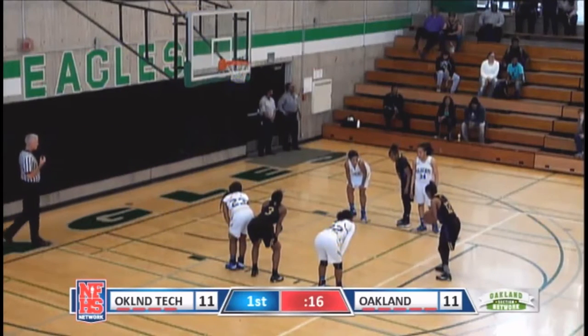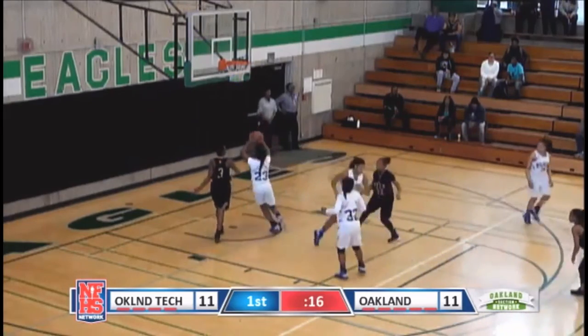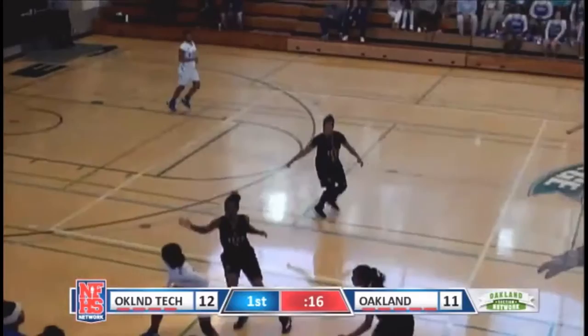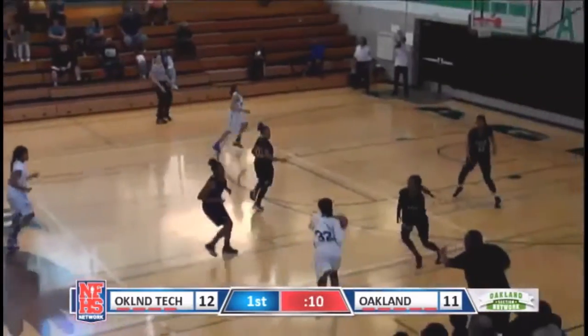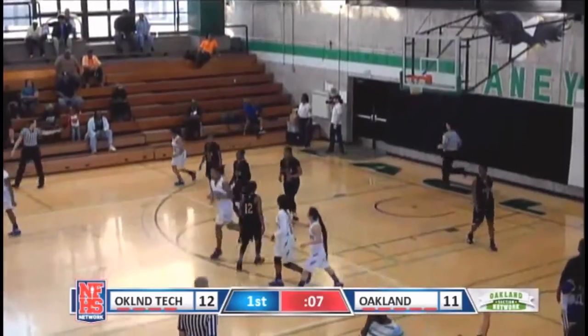As I mentioned, she has committed to Cal State East Bay to continue playing ball at the collegiate level. She banks in the second of her 2 free throw attempts there. And with 5 points, she leads all Bulldogs. That 1 free throw made has given her team the lead at 12-11.